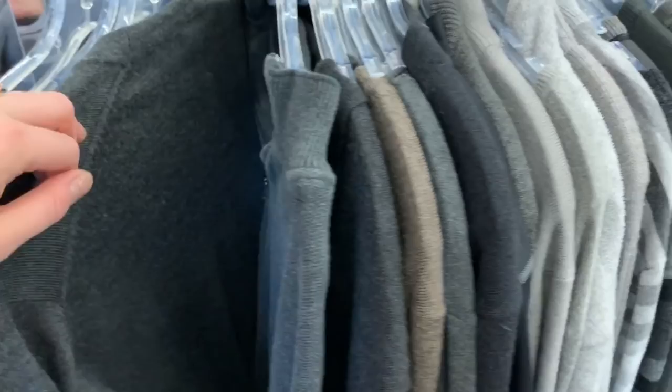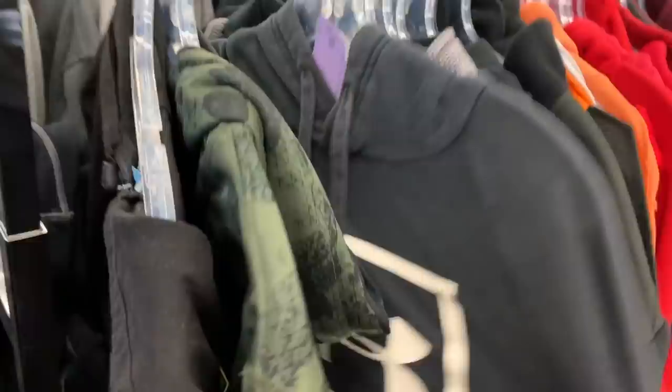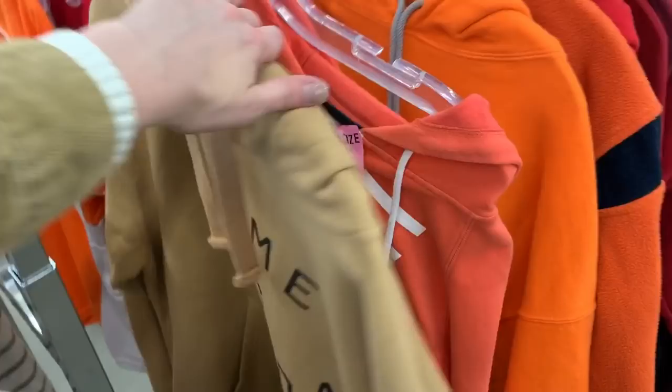That's pretty cool, but no, I don't want sweaters, I want hoodies. Here it is, okay. Getting distracted already, but this one's kind of cool. Ooh, I like this color. Home is Canada. Yep, that is so true. I really like that color, by the way.